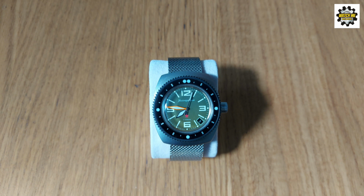So here we have it. This is my beautiful Vostok Amphibia. It's modified from its original form, and what I wanted to show you was, for this case shape, this is the 090 case, what kind of dimensions and weights to expect for this size watch. This is one of the larger style cases you can get.